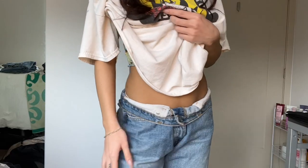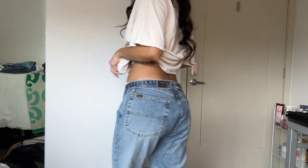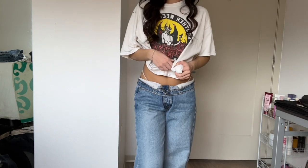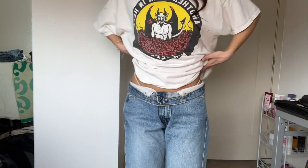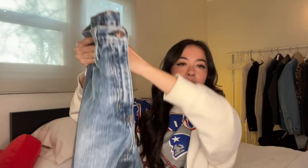resell them. But I actually have seen that lately a lot of people are rolling down the waistband on their jeans that are really big and it kind of helps it to fit better. So I tried it and I absolutely fell in love. They're just a really good basic and they look really cute when you have a G-string or something sticking out, or I've actually been wearing them with boxers recently and I think it looks really super cute underneath. So yeah, just a really good basic loose pair of jeans.